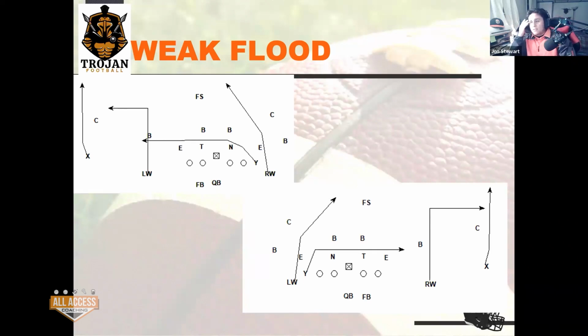We can run this even out of twins. We'll run this still out of red, and we could run this out of red and blue. We could run it out of green and gold. It all varies. We can mix and match our protections here, and because the tailback or the fullback is on that side, it still works for our red and blue. The formation means nothing to the lineman. Formation means nothing to the lineman.